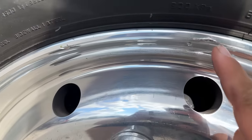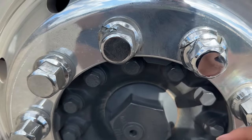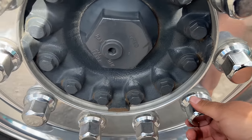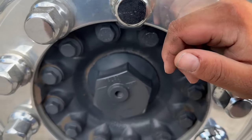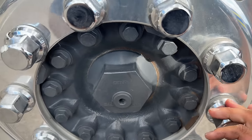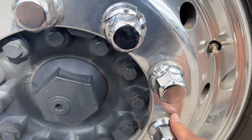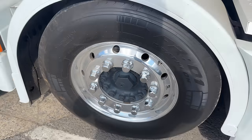All in the same area. There, and there, and there. Oh, and that one as well. That's three broken. I only knew it was one that was broken. It's actually bloody three. They've stayed on, but I'm obviously going to have to buy some more. One, two, three. So that was nice of them to do that.